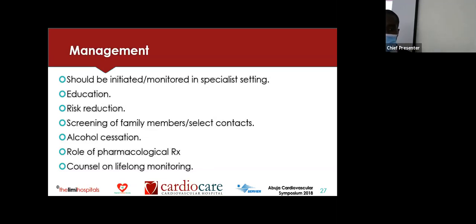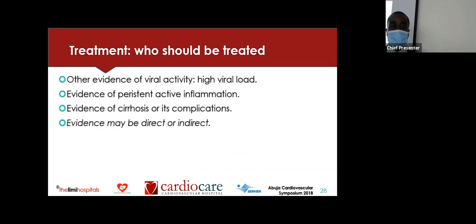Okay, so you should be able to counsel them that they should relax, let's evaluate. Most people just need monitoring, and irrespective of treatment, there will be a need for monitoring. And the HBsAg is likely going to be there for life, apart from the 1% annually that I mentioned that seroconverts. So who should be treated? People that have evidence of viral activity, basically by high viral load.